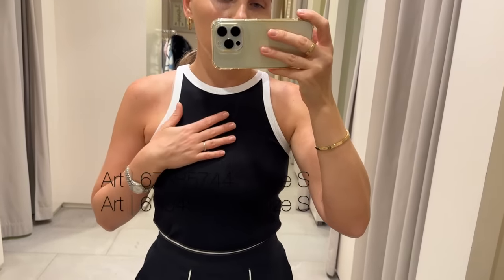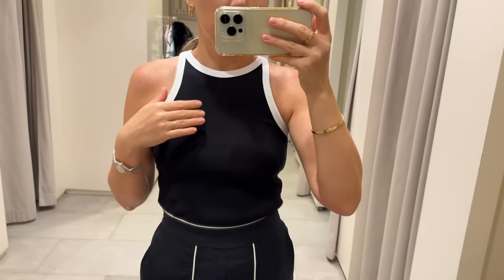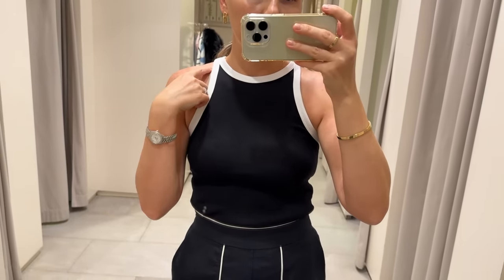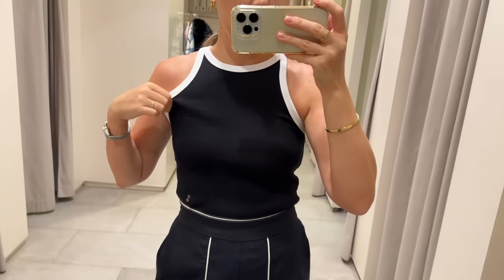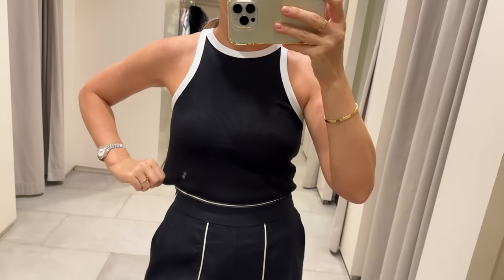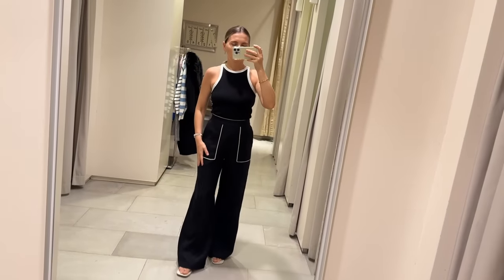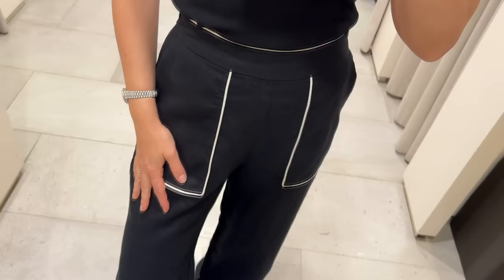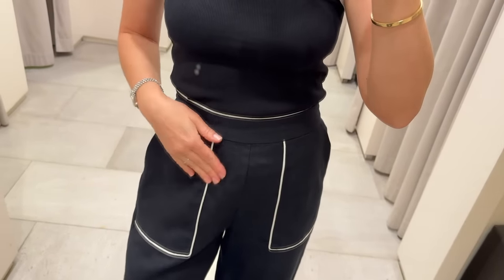So the top is with a contrast trim. They have it also in off-white with a black trim. It's really good quality fabric, stretchy, but it snaps back. And it's true to size. And has a zipper on the side and these large pockets with contrast trim.